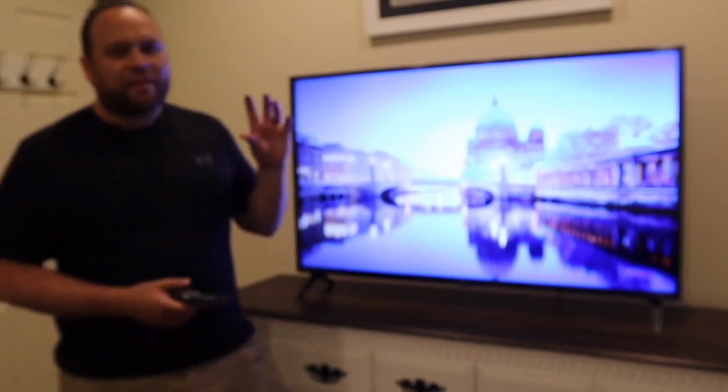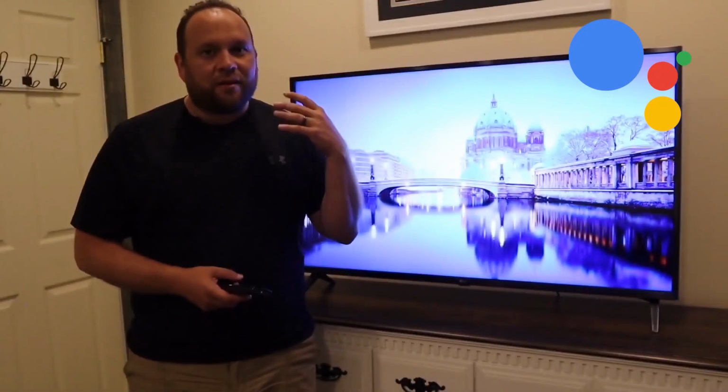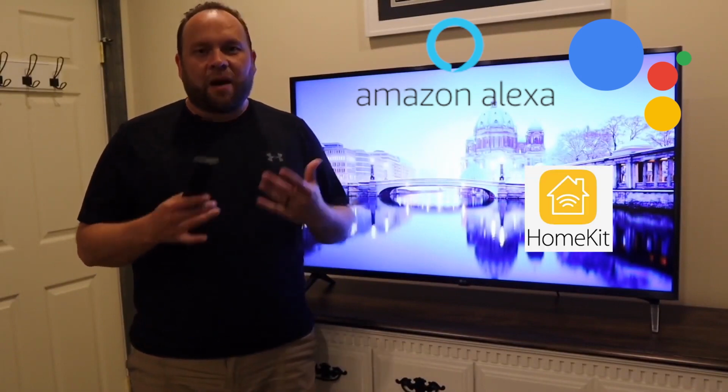And on the smart end, it works with all your major smart devices. So it works with your Google Assistant, your Amazon Alexa, and Apple HomeKit.